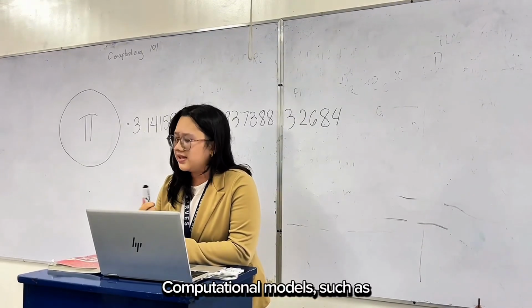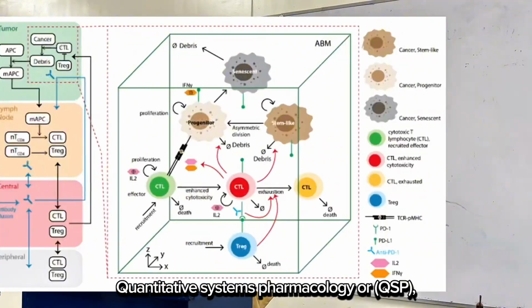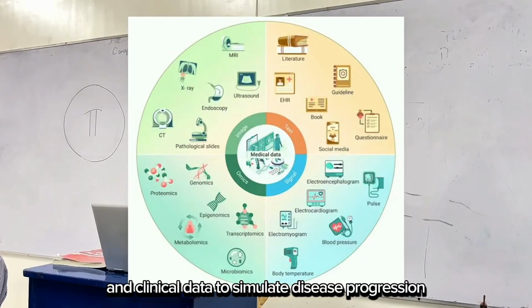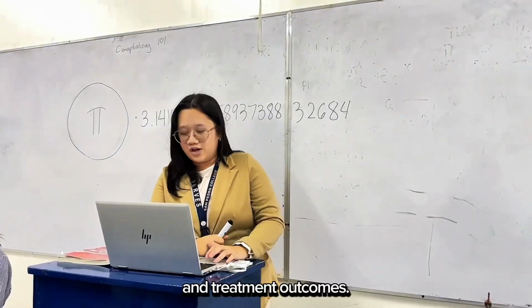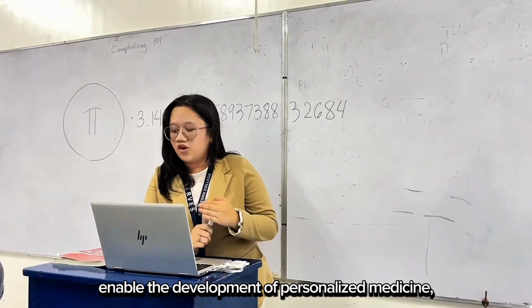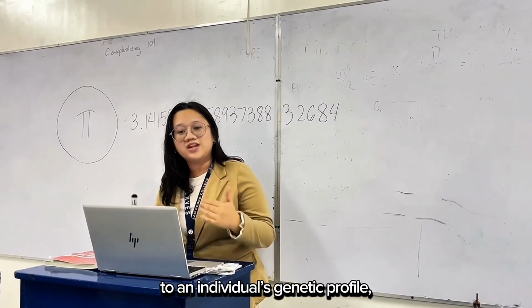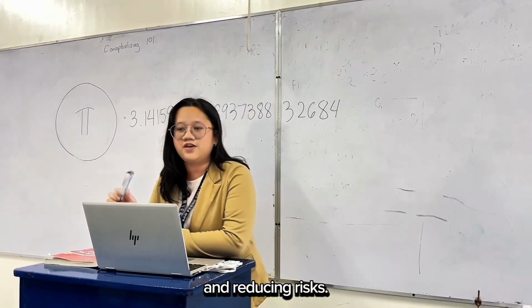Computational models such as quantitative systems pharmacology, or QSP, integrate genetic, molecular, and clinical data to simulate disease progression and treatment outcomes. These mathematical approaches enable the development of personalized medicine, where treatments are tailored to an individual's genetic profile, improving efficacy and reducing risks.